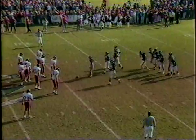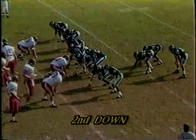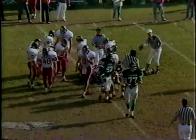Chargers would like to run the football as much as possible and pick up some first downs and put one of these drives into the end zone. Football at the 38-yard line. Again, Sharkey slowed up this time, unable to advance the football past the 39-yard line. So a pickup of 1 on the play.